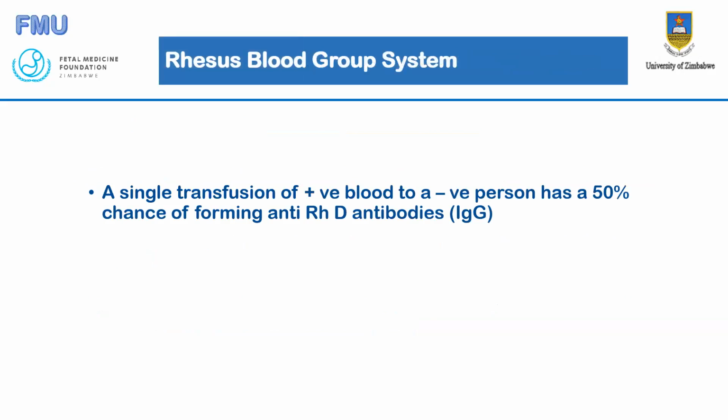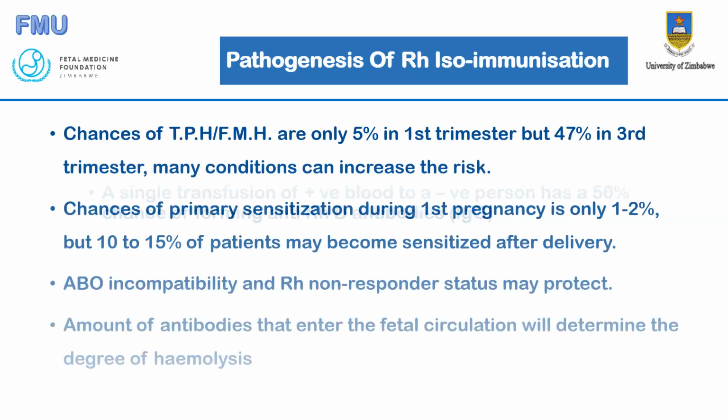A single transfusion of positive blood to a negative person has a 50% chance of forming anti-D antibodies. So the chance is not 100%. It's very important to understand this: if you give somebody Rhesus positive blood, if they are Rhesus negative, it's not automatic that they are going to form the antibodies.